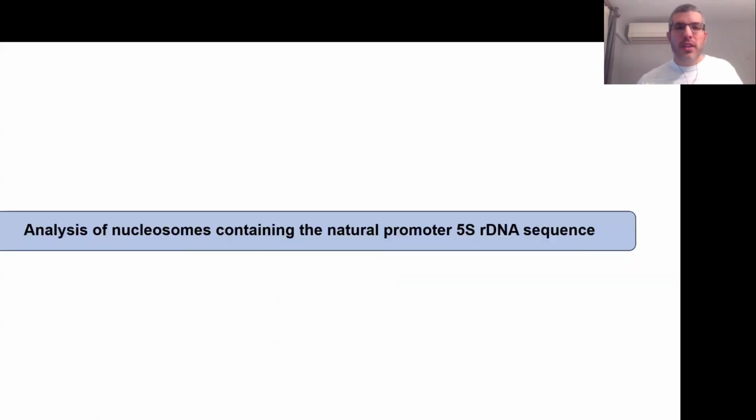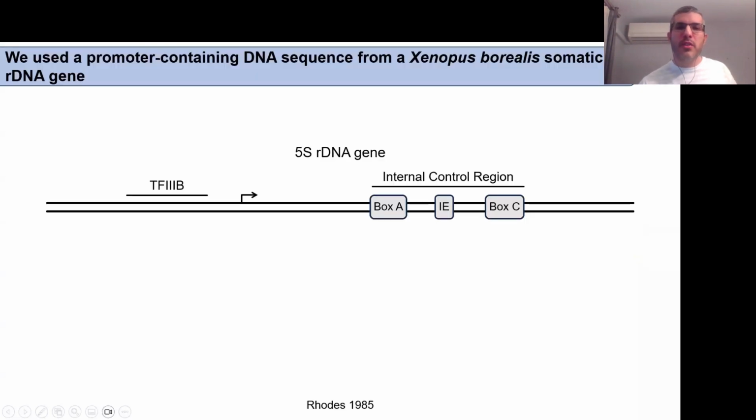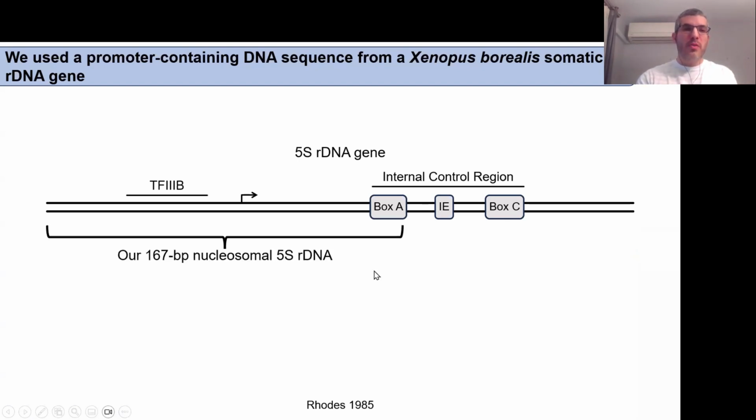So then we set out to analyze nucleosomes containing the 5S ribosomal DNA sequence. So let me introduce this gene. It is transcribed by RNA polymerase 3. Of course, it needs transcription factors. I won't get into that. What's special about this gene is that it contains an internal promoter. It's right in the middle of the gene. So our nucleosome has the first element of the internal promoter, has a transcription start site, and also all the upstream region. Our position 0, the diad of the nucleosome, would be roughly here.